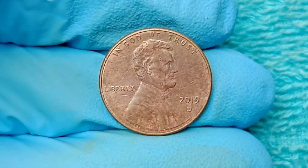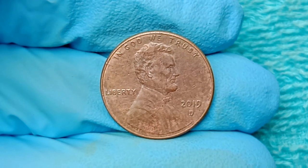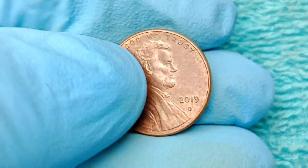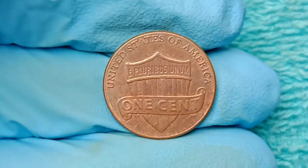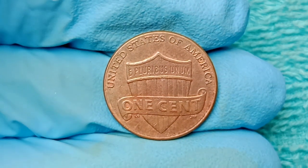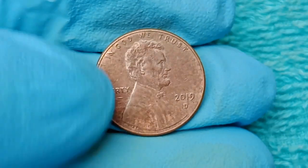Next, 2019 D1 cent USA coin. Ordinary coins tell extraordinary stories, where the smallest denominations sometimes hold the largest secrets, and today we dive deep into one of the most mind-blowing discoveries in modern numismatic history, a tale that continues to stun collectors, appraisers, historians, and everyday people across the world.